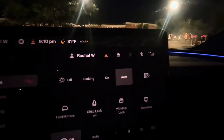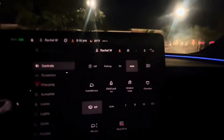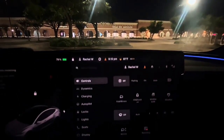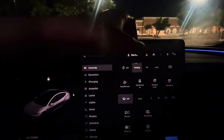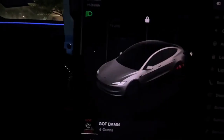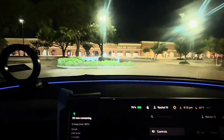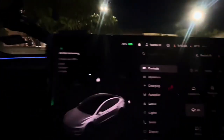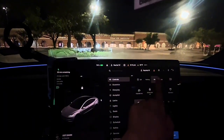Now this is the controls where you can put your headlights to on, off, parking, only for parking, and then you can put it as auto. And I usually have mine as auto, so my lights will turn off by themselves and they will turn on by themselves. You can also fold the mirrors from the screen. They got window lock, they got child lock, and they also have, as you guys can see, that's how it looks like when you turn them on, and then auto. And they also have the glove box button. So if you guys want to open up your glove box, you definitely would have to from in here. That's another feature that Tesla has as well.